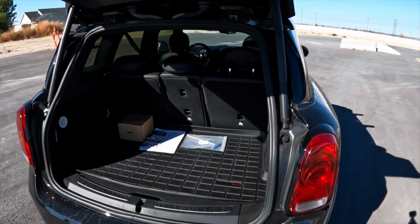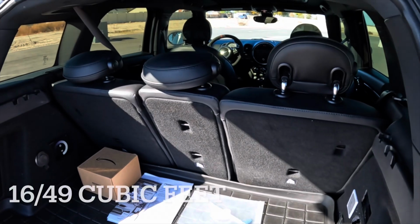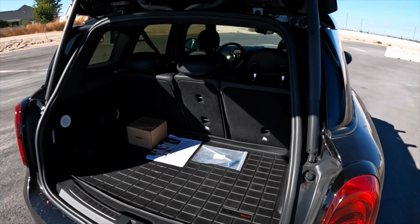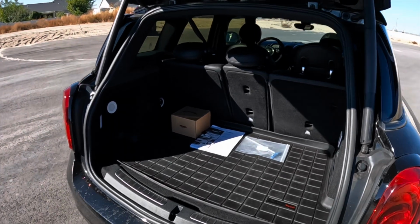And then back here you have 16 cubic feet of capacity with the rear seats up, about 49 when they're down. So that's fairly similar to a medium to large sedan. You're not going to be hauling anything excessively large back here, but if you don't need to worry about that, it's easy to live with this much space.